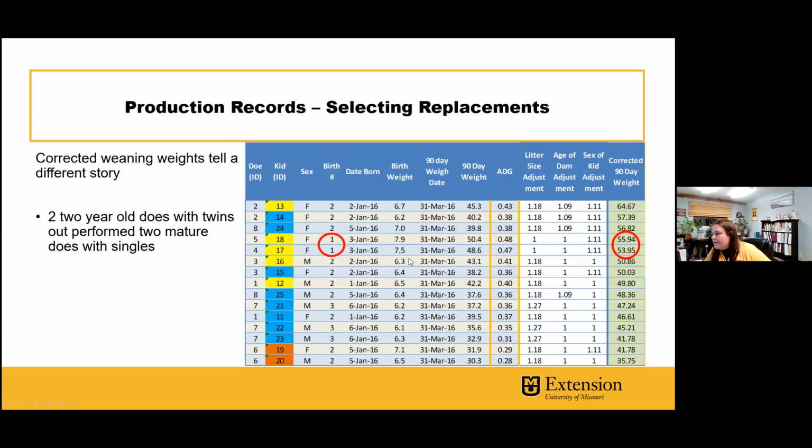So as we look here, this is the same data as before, the same average daily gains. You can see kid number 18 here at 0.48 average daily gain. Litter size adjustment, it was a single, so it didn't get an adjustment. It's just multiplying times 1. Age of dam adjustment, that dam was a mature dam, so she didn't get an adjustment. Sex of kid adjustment got 0.11, so 11% adjustment for being female rather than male.